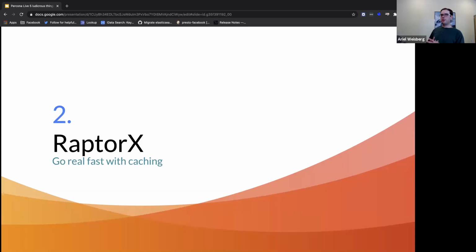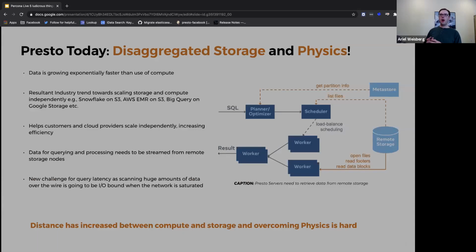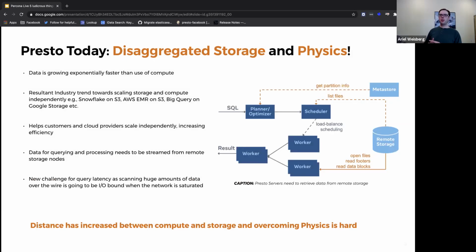The first thing I'd like to introduce is Raptor X. Raptor X is our name for an effort to implement several different forms of caching to enable Presto to run non-trivial queries sub-second. Our initial solution for faster, lower latency queries on Presto was called Raptor, and it relied on local storage with Flash. This was problematic because it created resource fragmentation and other complexity. By adding caching, we were able to switch to disaggregated Flash, resolving additional bottlenecks around schema, data, and metadata on data.